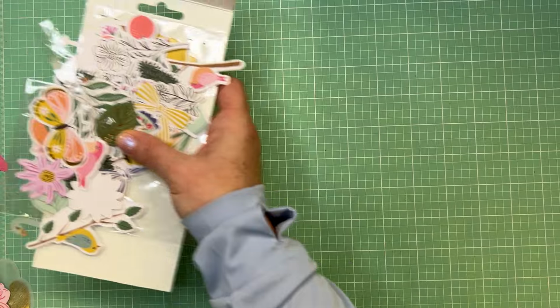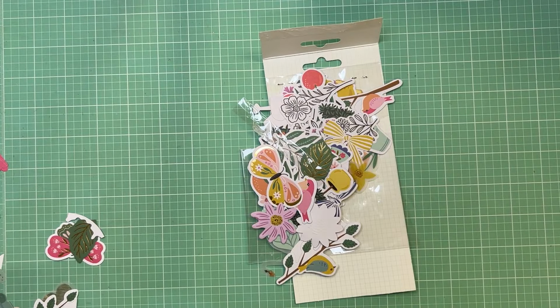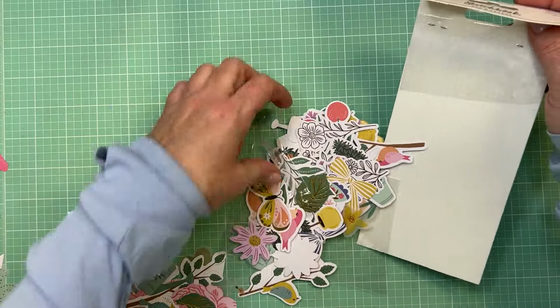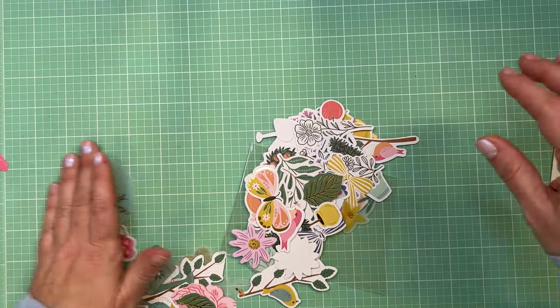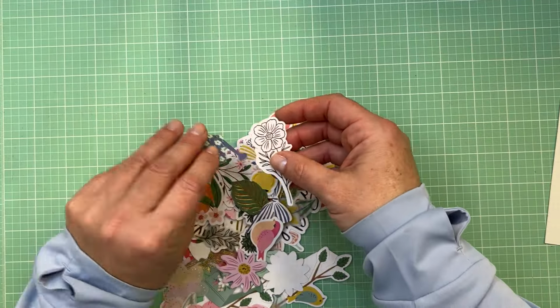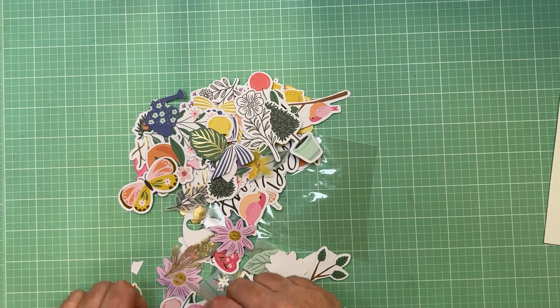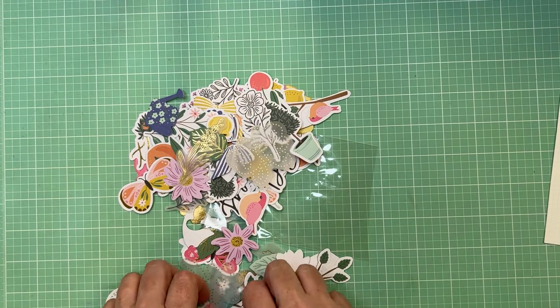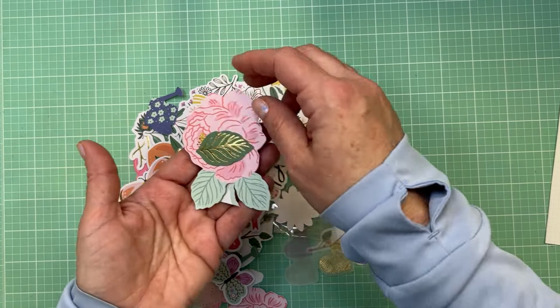So those are the 12 by 12 sheets. And then I also got from the sketchbook collection, I already opened it up to see what was in there. This is the little ephemera pieces. And it's just kind of a little random collection. It's like your usual ephemera, but it's just so pretty with all the different flowers. So you get some black and white flowers, you get some vellum, like this vellum butterfly is really pretty. Just lots of purples and pinks, extra leaves.